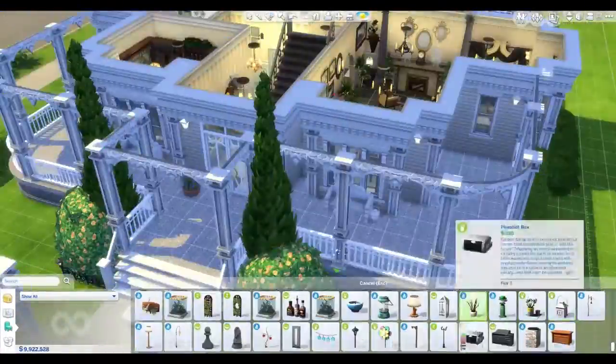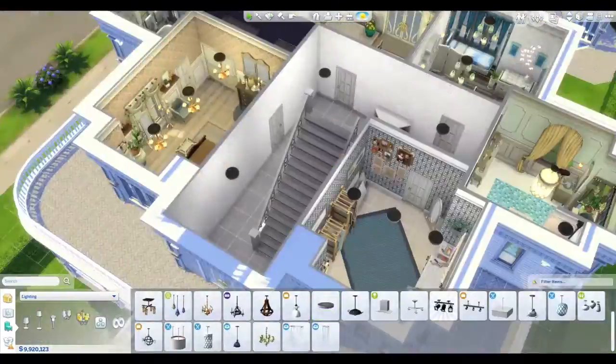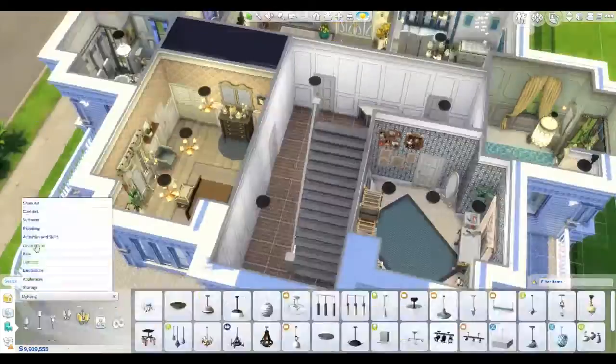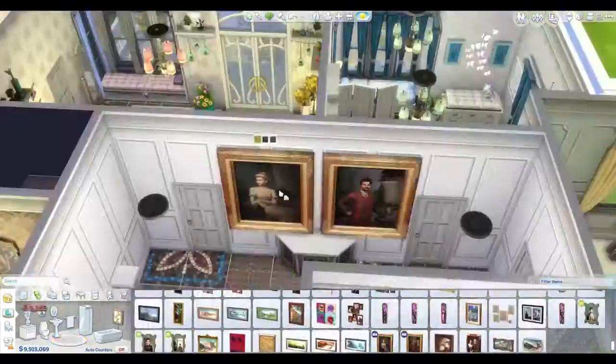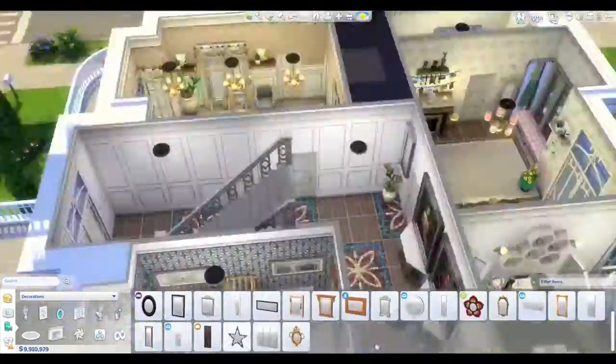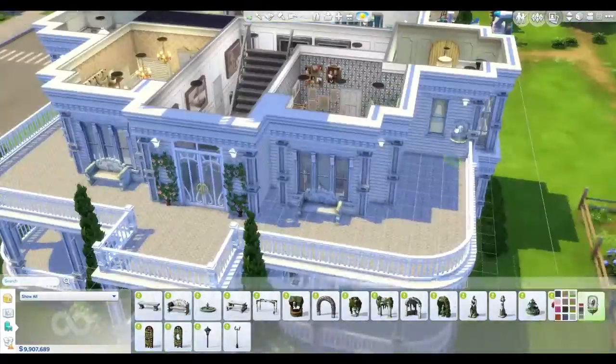I'm going around the house and actually adding a little bit of patterns and texture and furniture and things like that to the outside of the home, making the outside renovations, if you will, adding the hallway details, and then I also fix the attic upstairs.